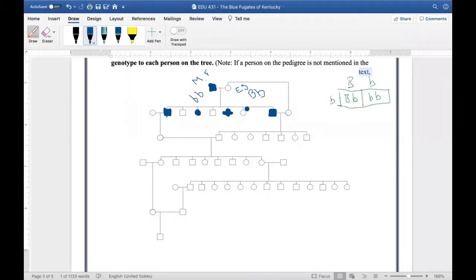So from the reading, who was next? One of the sons who had blue skin got married. What did they say about that? Zachary. So this is Zachary, I'm just going to put a Z. And who did he marry? His mom Elizabeth's sister, I believe. His aunt, yes, he married his aunt.